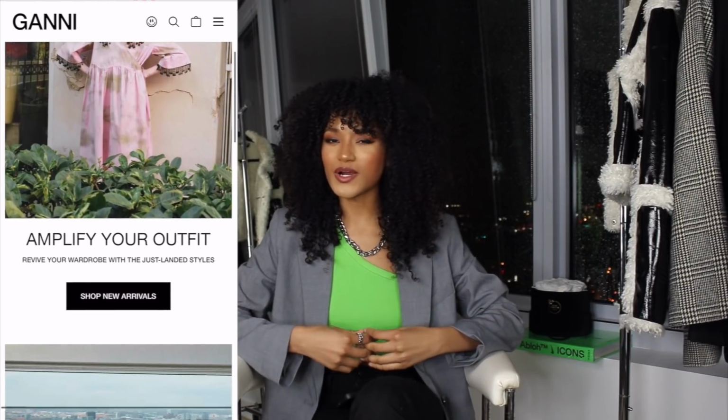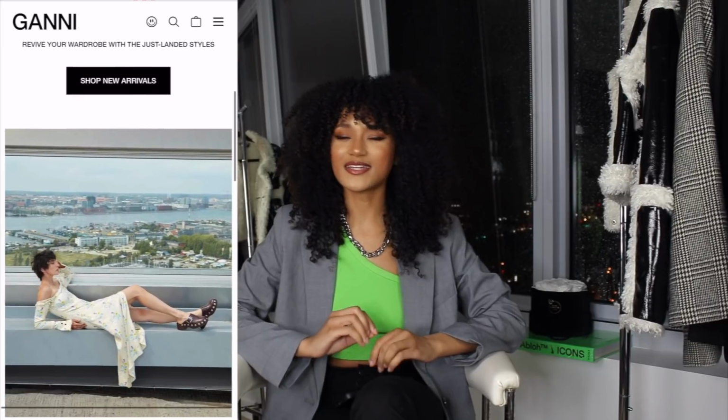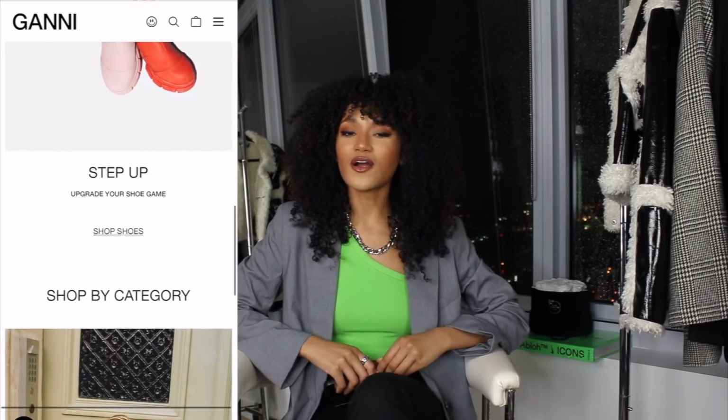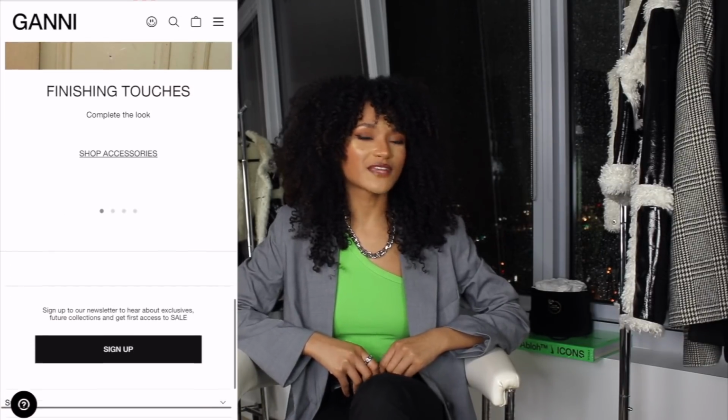I would say it's more in a cutting edge way. It's definitely not your typical feminine silhouettes. As far as price range goes, it can vary between like $50 to $700, like many of the contemporary brands that I've shown you on this list. But here are a few pieces that I absolutely fell in love with.